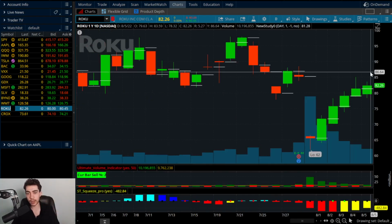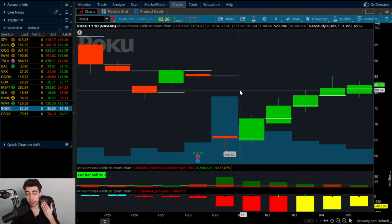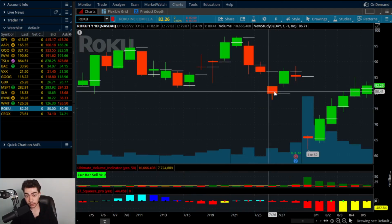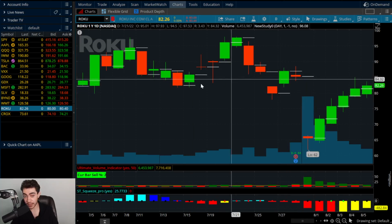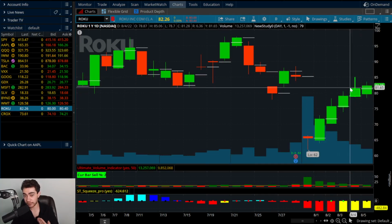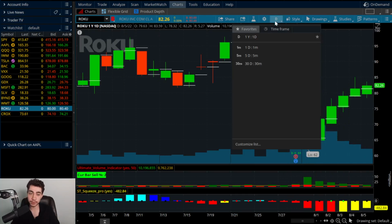So let's talk confirmations, right? This is what I'm seeing on Roku as well in terms of more reasons why I'm bearish. It's turning key support. You have key support right here in this 80 to 85 range. It sells off, goes to 62, rockets back up. Now it's reacting as resistance for 2 days in a row, right? So it's turning previous support into key resistance. It looks like Walmart all over again, right?